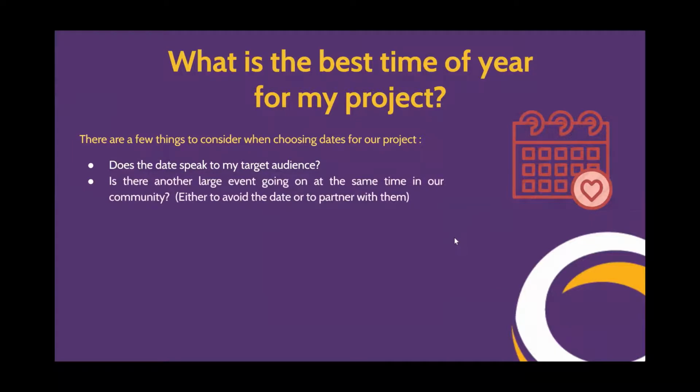Also, is there another large event going on at the same time in our community for that same group? For example, let's say we're trying to do an activity for the Franco-Ontarian community on September 25th. For those who don't know, that's the day that we celebrate the Franco-Ontarian flag. So let's say we're a French organization, we're trying to do something on that date. Well, it's a good thing to consider, is there another organization doing an activity that same day? Will we be splitting up our potential target audience with them? Or should we be partnering with them so that we can have a larger impact?